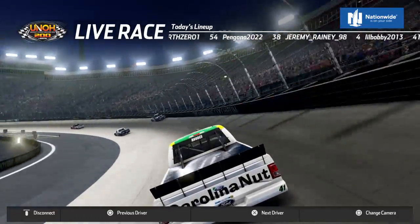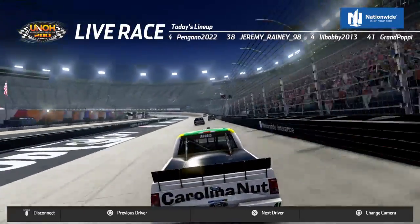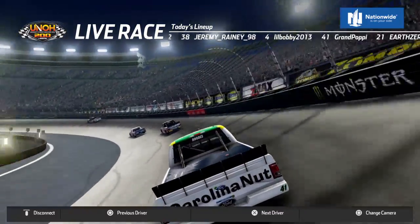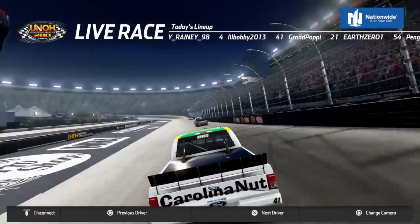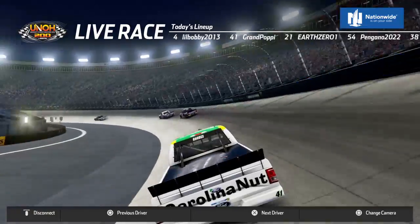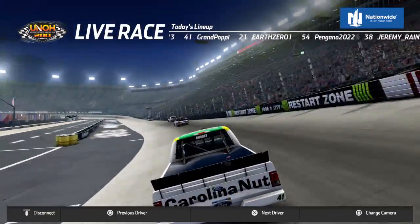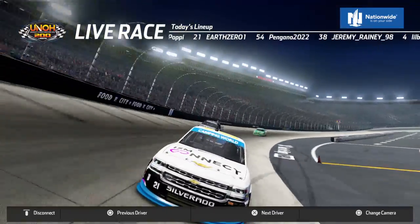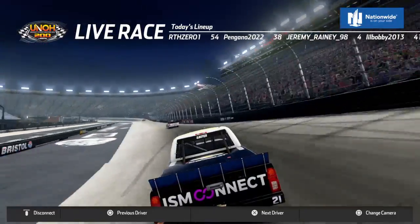Earth goes into the four truck, Bobby trying to get around him. He makes it happen. Maybe an aggressive move that Bobby won't forget, but he makes it stick. Sometimes you've got to do that here. It's hard to pass. You've got to do what you've got to do. Earth is sitting in third right now, with Bobby right behind him.